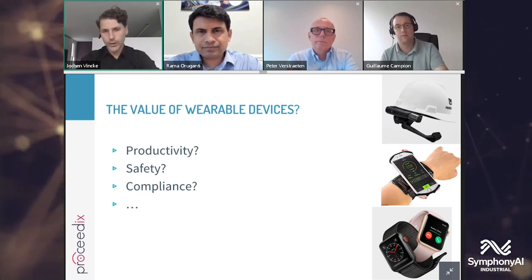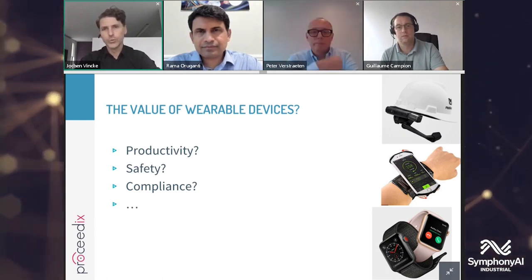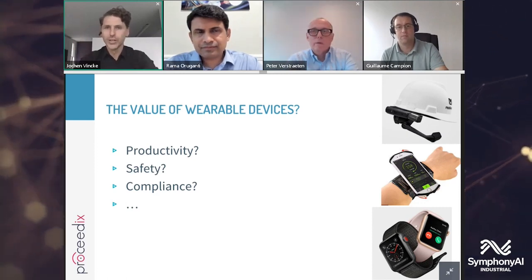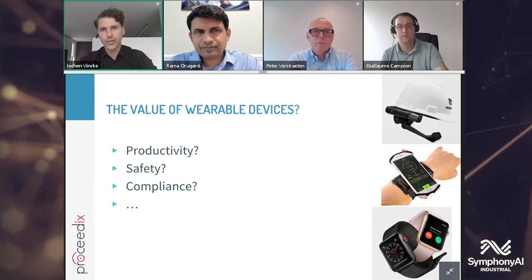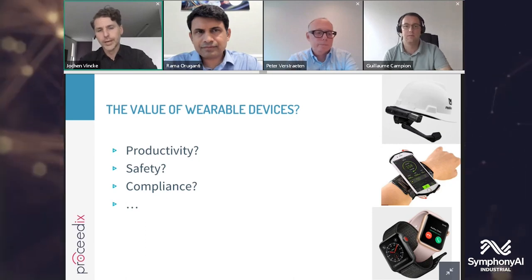If you look at the ROI of remote assistance, that was a very easy one. During COVID, you shipped, and we did the same, smart glasses to wherever you wanted, and you saved a plane ticket, a hotel cost, and so on. I think that is here to stay. I think there's really going to be less travel because of this technology.